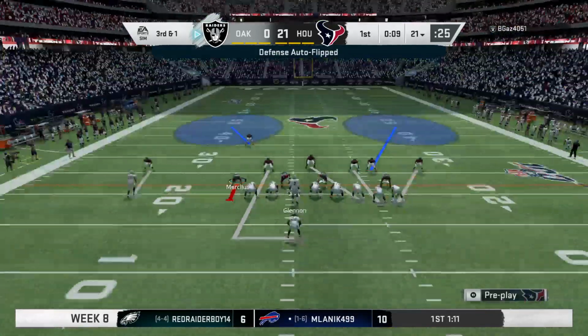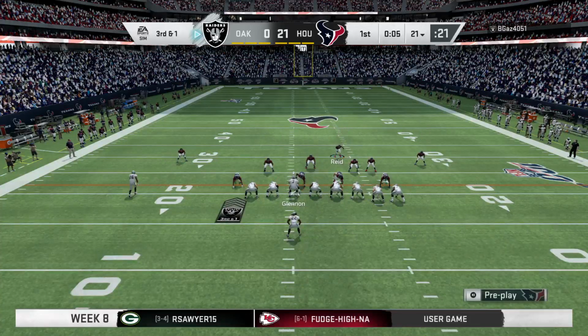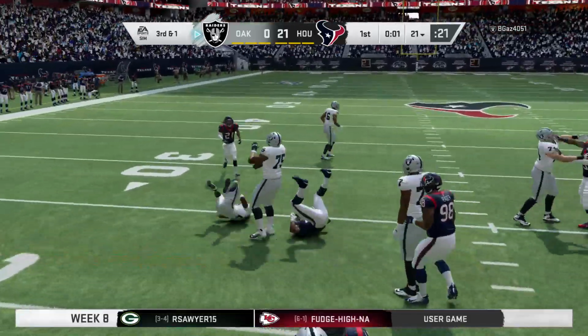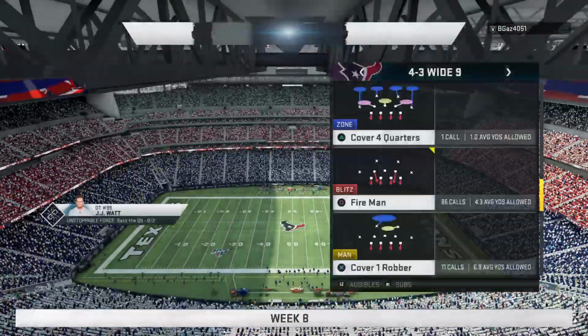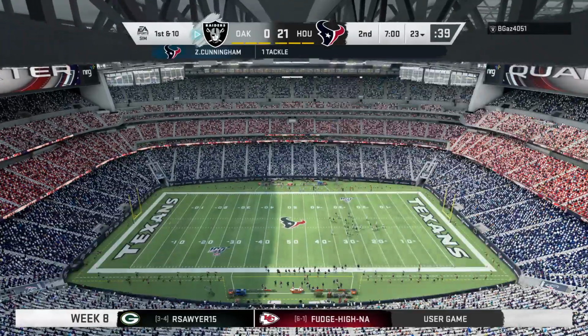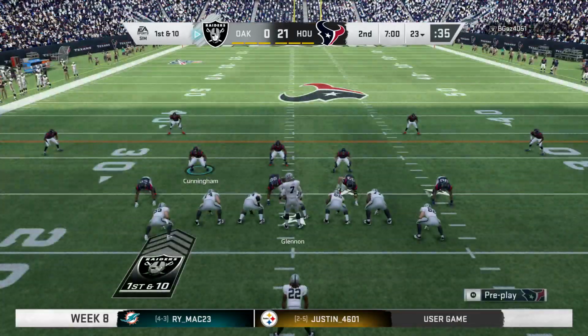Ready, break. You draw Porker. Ready. They'll try to run for it with Crowell. And he's going to get the first down as they bring him down at the 23. They only get 2 there, but on 3rd and 1, that's all they needed to keep the drive going.